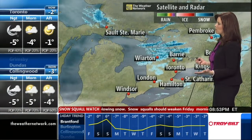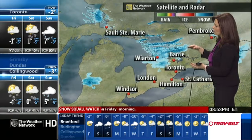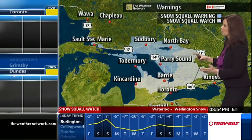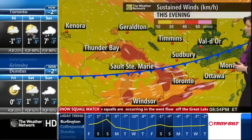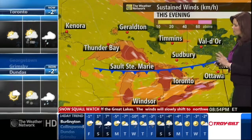Well, be prepared again, because up toward the north, these squalls, I should say, are really starting to become linear, and that's going to be shifting our winds as well. So we're going to start to see them dissipate, but not for the next 24 hours. So do expect some more snow. Snow squall warnings in place up toward the north, Parry Sound, North Bay, and then snow squall watch in the white. This is how much, 10 to 20 centimeters, not out of the question. For many, Barrie, you could see 10, but Parry Sound, you could even see more, up to 30 centimeters of snow.